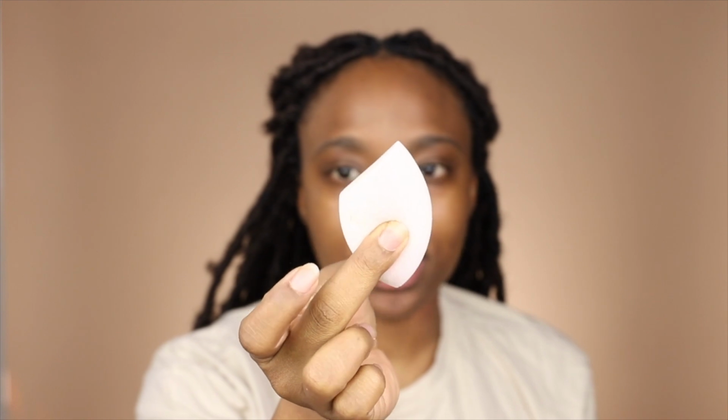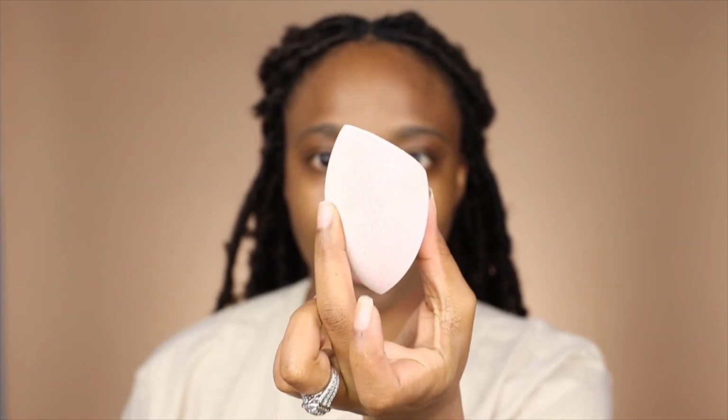And I'm gonna go ahead and wet it to show you guys what it looks like wet. And this is the sponge after, y'all. It got like 2 times bigger, I think. You guys can let me know in the comments down below.